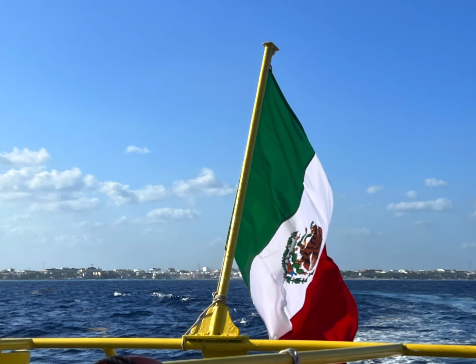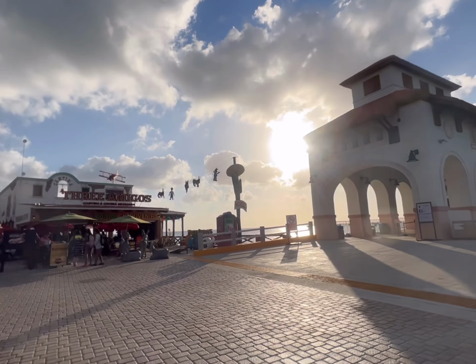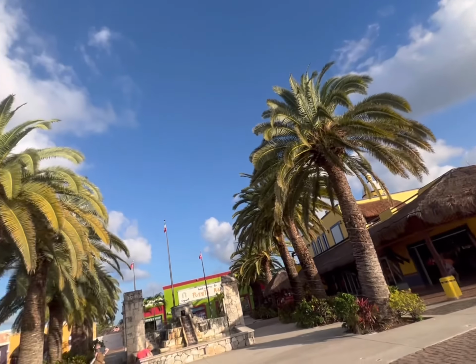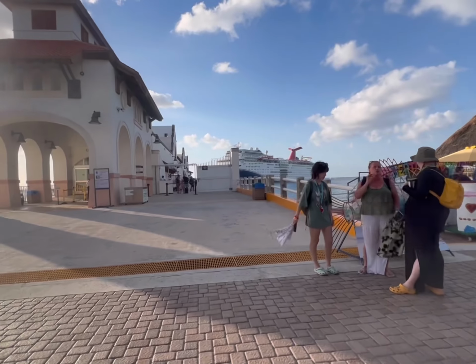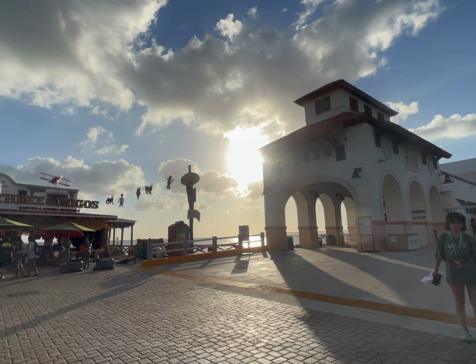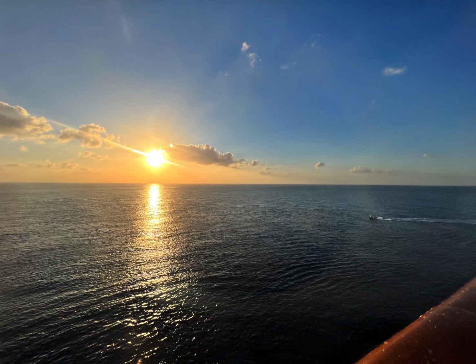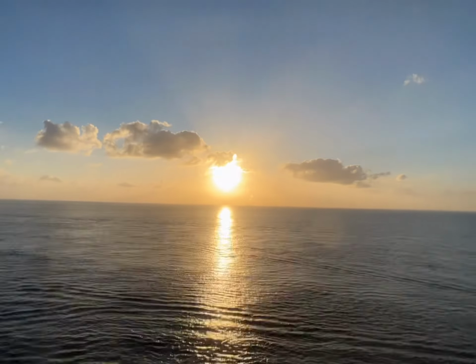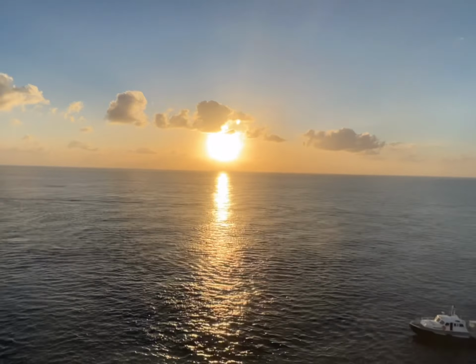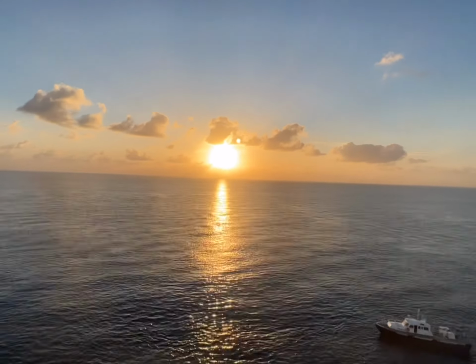Now we're back on the ferry, heading towards the cruise ship as we prepare to say goodbye to Mexico. As the sun prepares to set on another glorious day, we take this opportunity to be thankful for the privilege of being able to explore a little part of Mexico.